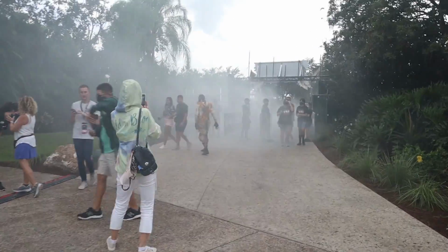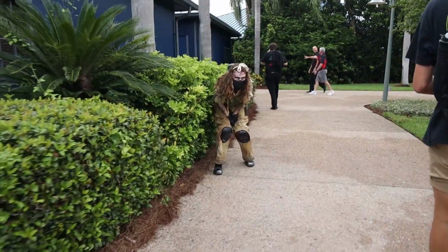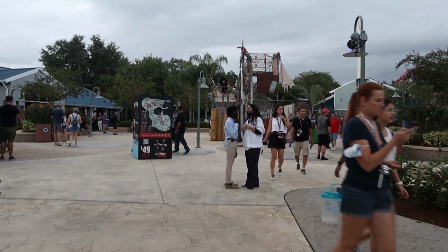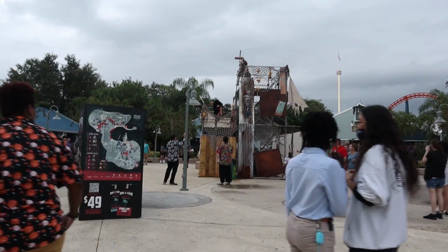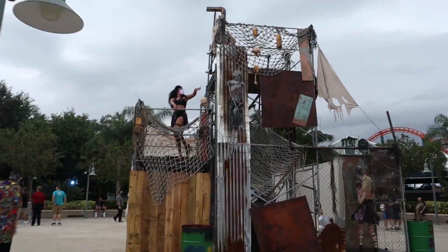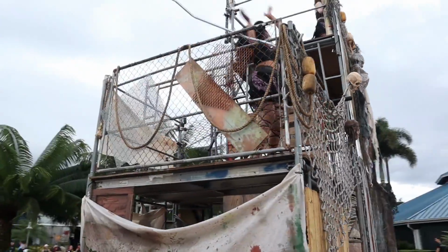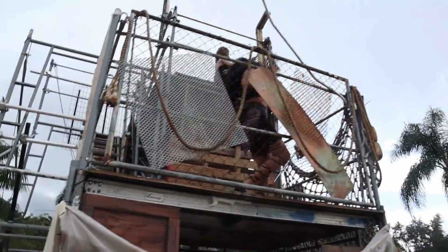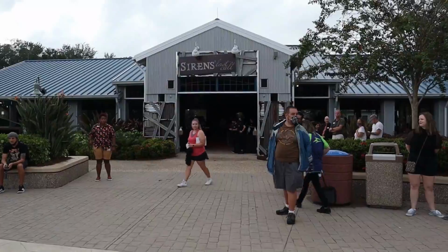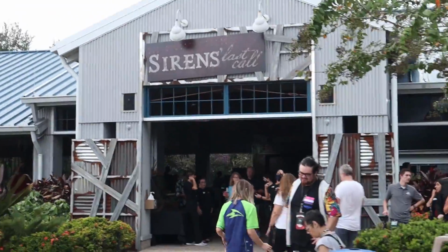So right as you enter, we have people sliding on the ground, causing sparks. Sliders. Here's a slider over here too. This cool little scare zone set piece over here. They have a shop of horrors over here. They have another restaurant over here called the Siren's Last Call. It's pretty cool.